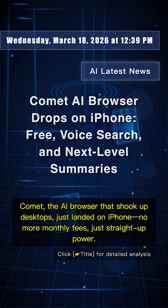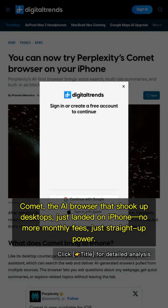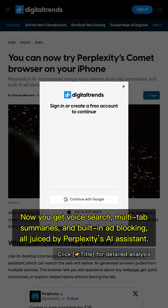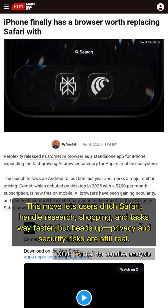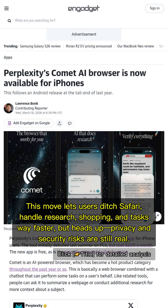Comet, the AI browser that shook up desktops, just landed on iPhone. No more monthly fees, just straight-up power. Now you get voice search, multi-tab summaries, and built-in ad blocking, all juiced by Perplexity's AI assistant. This move lets users ditch Safari, handle research, shopping, and tasks way faster. But heads up, privacy and security risks are still real.